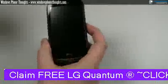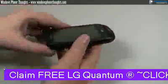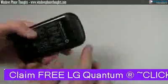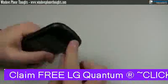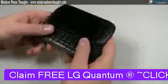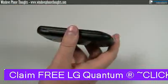Standby time is 14.6 days. It weighs in at 6.21 ounces, and it actually has some heft to it. I mean, this is definitely metal. I don't know, I think this is plastic, but it definitely has a bit of heft. Obviously, the fact that it has a slide-out keyboard adds a little bit to the thickness.